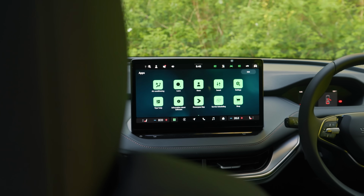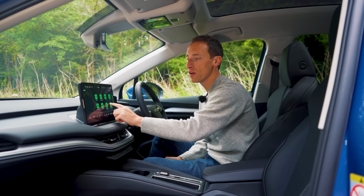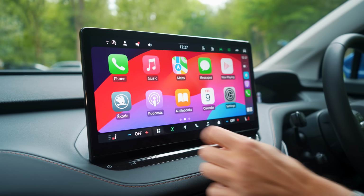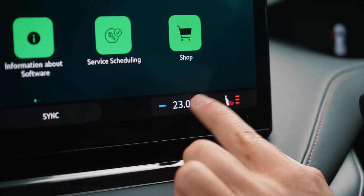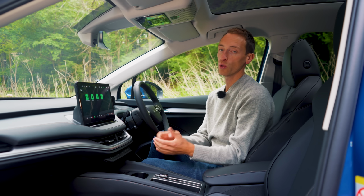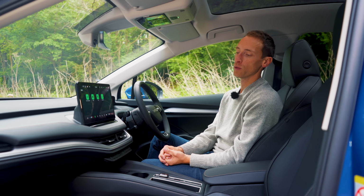Now, the infotainment system itself hasn't really changed, and it's still impressive in its response time. It's also got a pretty logical layout, and you get Android Auto and Apple CarPlay as standard. Of course, it is still a shame that you've got these touchscreen controls for the air conditioning and the fan speed. It would always be better to have separate physical ones because they're far less distracting to use while you're driving.